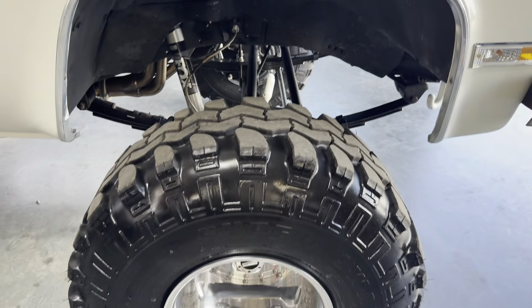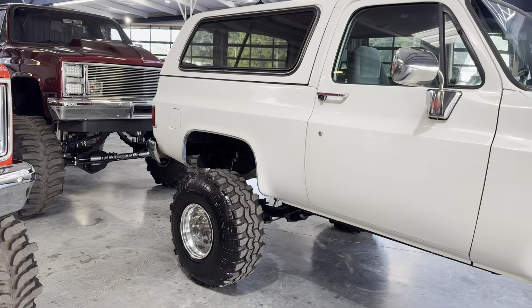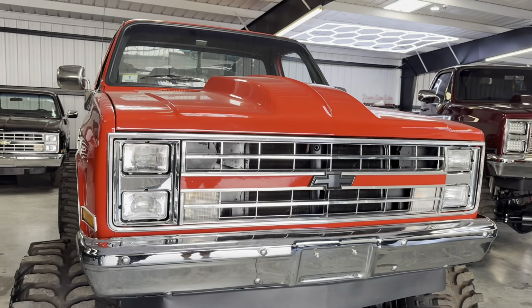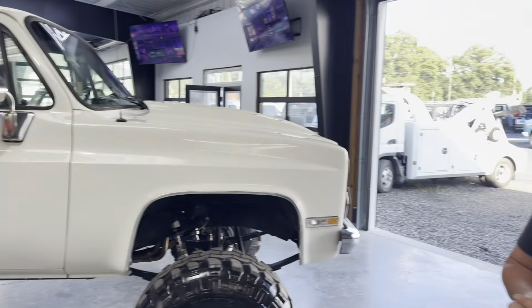Again, the story behind this truck is good. A customer made this kind of a temporary truck. It was a great truck, but he put a ton of money in it, and then ended up seeing one of our frame off builds similar to this red truck here, very similar to this red truck, and had to have it.